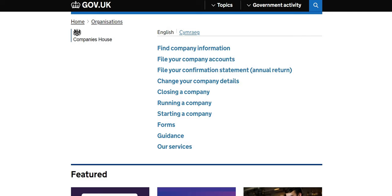You have your password to log on, but you also have a separate, different password for the web filing service. And I've lost track of the number of times people have approached me and said, I can't get onto my account. I cannot file my annual return. I cannot file my company accounts. And that is probably because you're putting in the wrong password. So bear in mind, there are two different passwords. One to actually get onto the Companies House website, and another one when you're actually filing something.